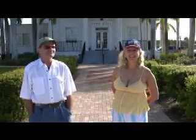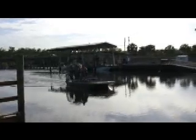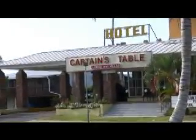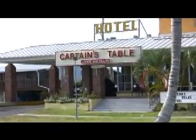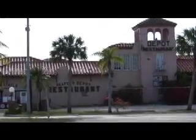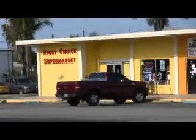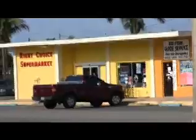Wow, that's pretty. Small town America. All right, come with us. The Captain's Table has been around a long time and has a reputation of having excellent food. And there's also the Depot restaurant, which has been along here for a long time. And here's the only supermarket in town, the right choice. It's the only choice.